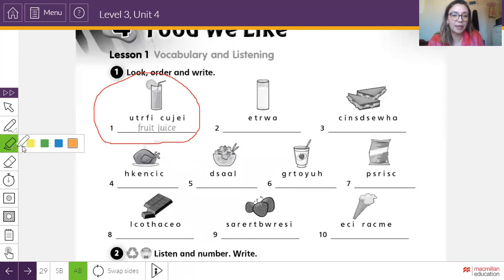¿Te das cuenta? What about number two, three, four, and go on? Y así con el resto de las palabras. You have to look carefully, mirar con mucho cuidado, cuidadosamente cada una de estos dibujos y escribir el nombre correcto in English, ¿ok? Let's continue to the next activity.